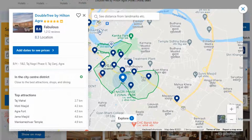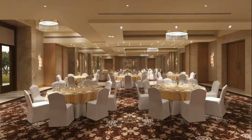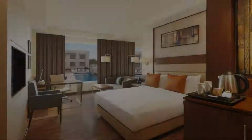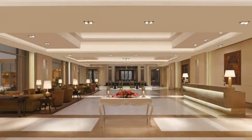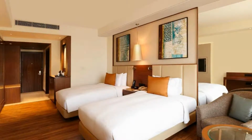Number 4. It's a 5-star hotel. The location of this hotel is outstanding and guests love walking around the neighborhood. Check-in time is 3 p.m. and check-out time is 12 p.m. Guests are required to show a photo ID and credit card at check-in. Pets are not allowed in this hotel.